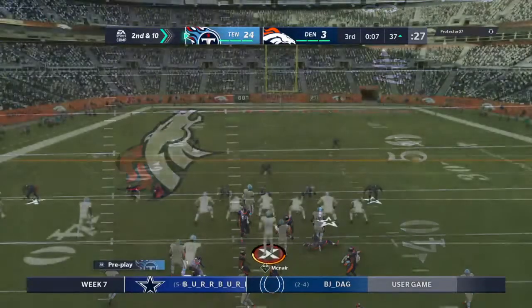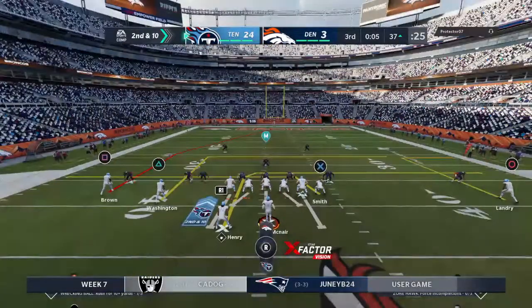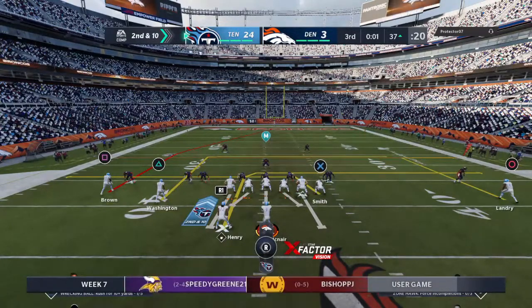My cow just died. I don't need your bull. Is he pressing? Is he pressing?